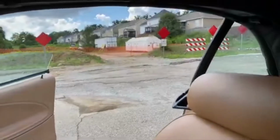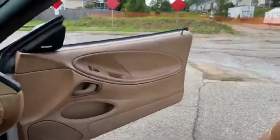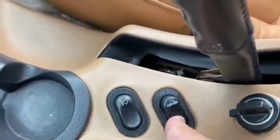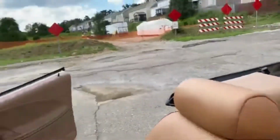Let's do the convertible top, actually. Roll the windows down. Oh, shoot. Of course. I'm not used to doing this one-handed. Top's going. Sweet.